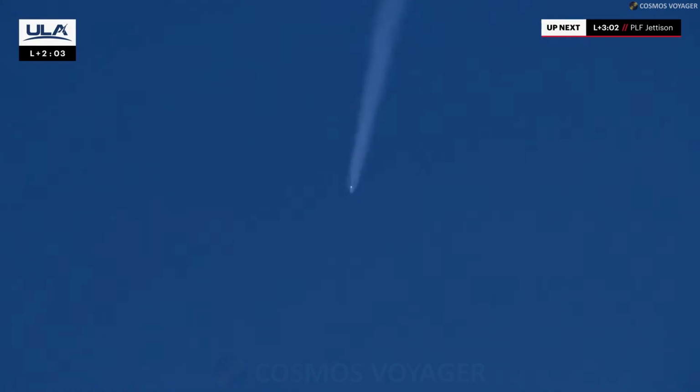Vehicle's now approaching 40 miles downrange, 37 miles in altitude. We just heard confirmation of solid rocket booster jettison. These additional motors augmented the thrust at liftoff, giving the Atlas rocket an extra boost to reach its circular low Earth orbit destination. We're coming up on our next mission event, jettison of the payload fairing. Let's listen in.